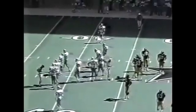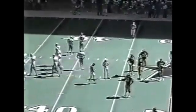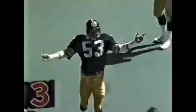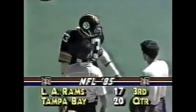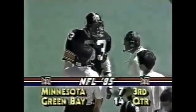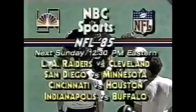And now the Steelers making some defensive changes, but not in time. And so they have to take a timeout. And let's check the scoreboard while we have this timeout. As Hinkle says, it wasn't me, Coach. Tampa Bay by 3 over the Rams as upset Sunday continues. And Green Bay by 7 over Minnesota. That game in the 3rd quarter.